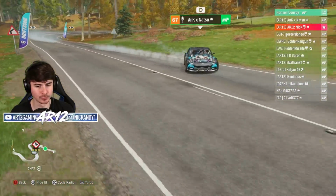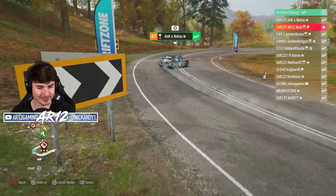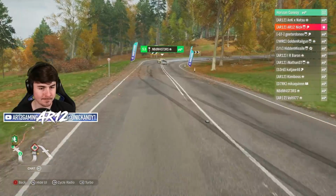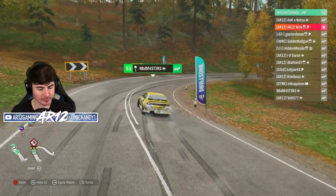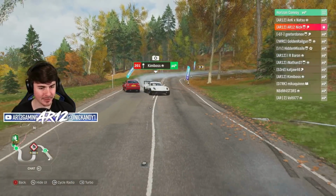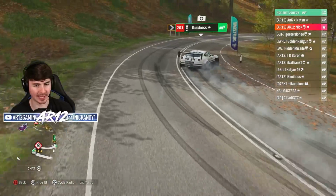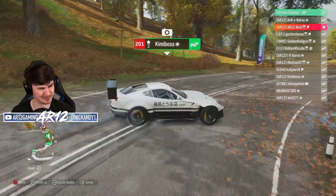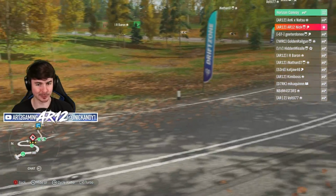Looking super, super good, maximizing the corners. That is looking so good. Ank is so good at drifting. Meanwhile, here comes a Nissan 240, who is also pushing it. Then coming down the mountain, we've got the Fireball himself, the Ferrari 599. It looks so weird with that paint job, though. It's looking like it's getting some good points, though.